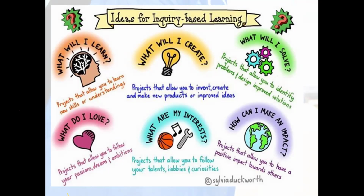Okay, so that's basically what this slide is all about. You want to make an impact, with projects that allow you to have a positive impact towards others. Then there are other projects that allow you to identify problems and design new solutions, or maybe improve on existing solutions, right? Or here, you follow your talent, your hobbies.